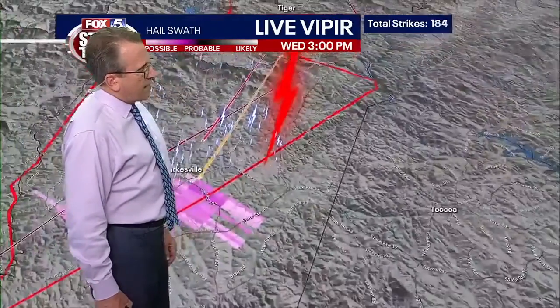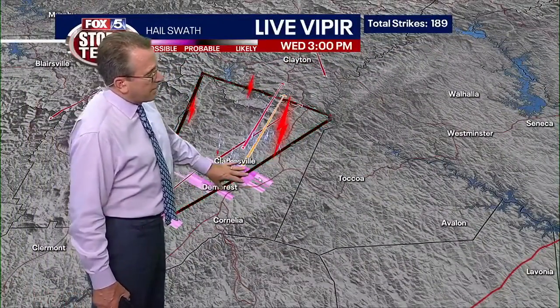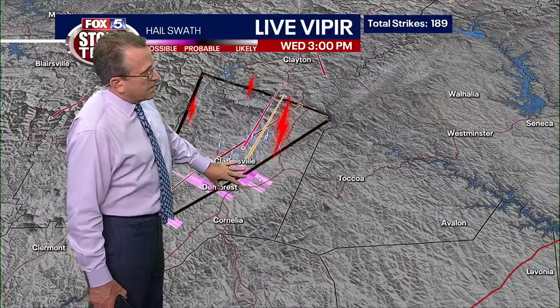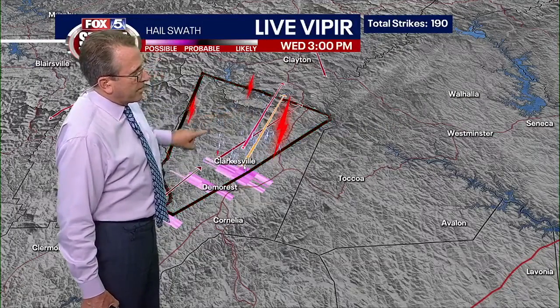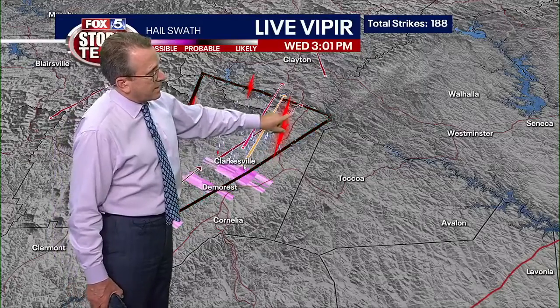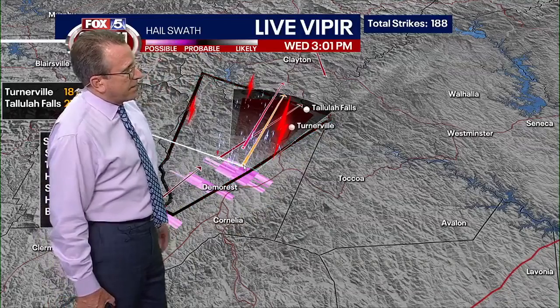Let's widen it out, I guess. We'll show you. There's the hail. Definitely a lot of hail going on right now just outside of Clarksville. Let me see. So Habersham, that would be right about there. Kind of hard to pick out the county lines exactly. And then, well, I guess no, Habersham would be all the way down to about there, up toward Turnersville.